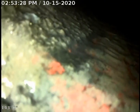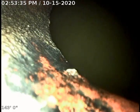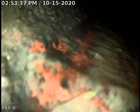Okay, so there you go. We just came out of that last bit of the clay pipe. There's the city line right there that we're dumping into. So we're now coming back up this clay pipe. We'll verify that there's no roots or any issues with that clay pipe. As you can see, this is nice and open.